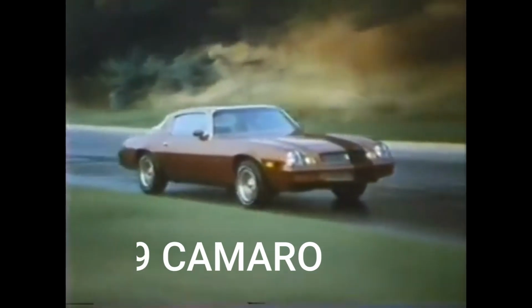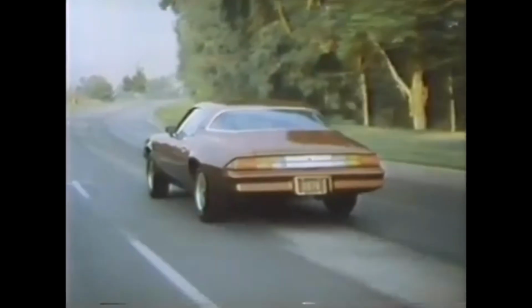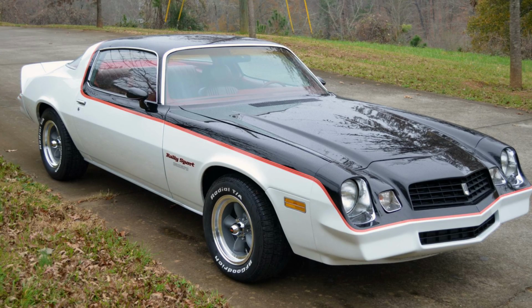Next is the 1979 Camaro. The biggest changes for 1979 were the introduction of the luxury-oriented Berlinetta model, replacing the Type LT, and a restyled instrument panel with a much flatter appearance than the previous wraparound design, although the gauges themselves remained in the same places as before. The base models RS and Z28 remained.